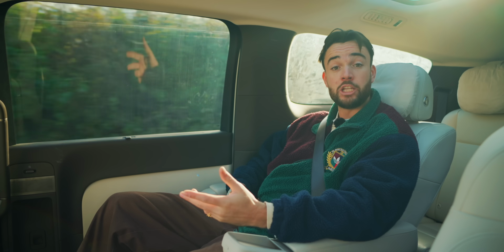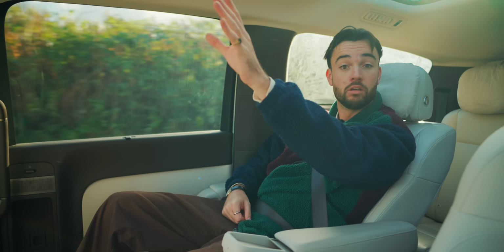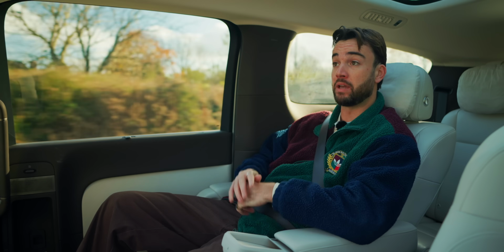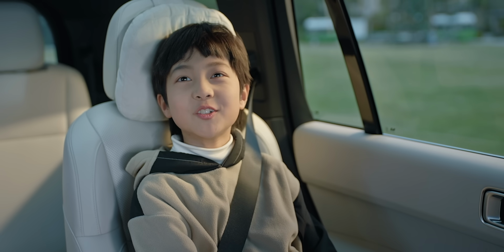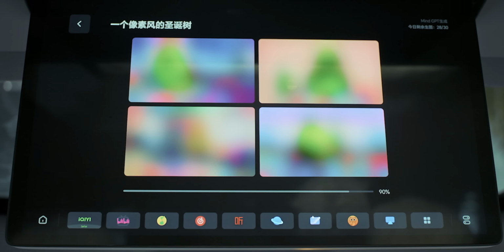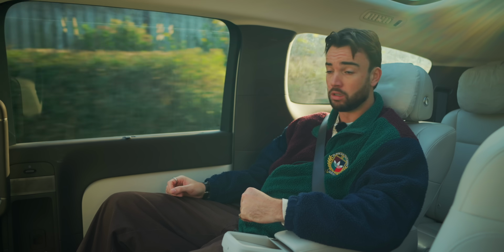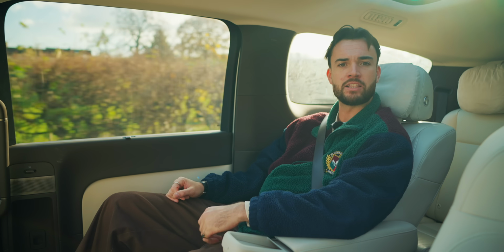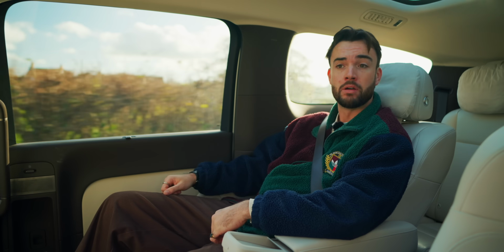There's even an AI generative painting app on this screen up here, which unfortunately I can't show you because I don't speak Chinese, but has been demonstrated to me. You describe something with your voice and it paints it for you. That's something. You just try getting your kids to look out the window when they've got stuff like that to play with. Look, sheep. I don't care, Mum. I'm painting hellscapes with my voice.